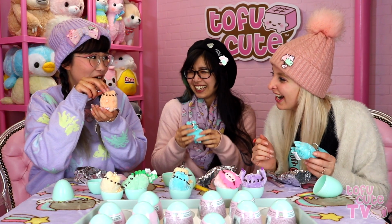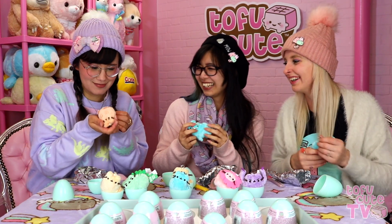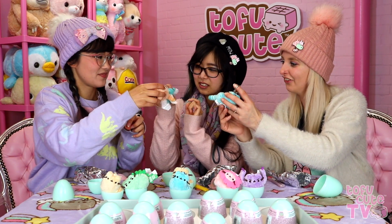Clever girl. She's a clever girl. Oh my god. Clever girl. I could feel the tail because it's got quite a substantial tail. They do have a similar tail.